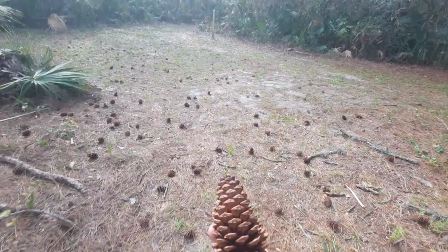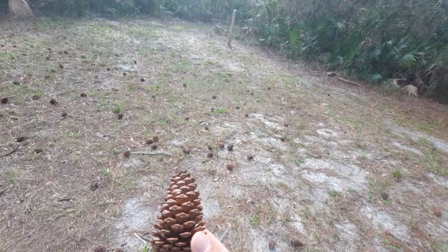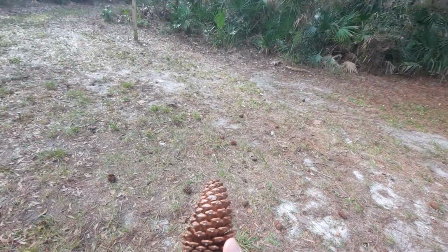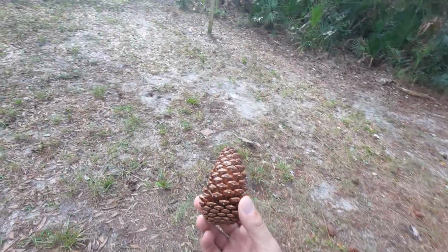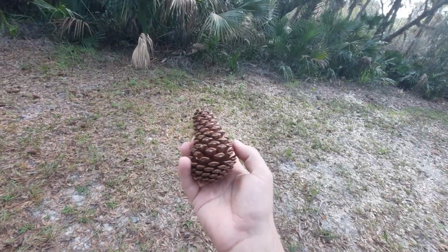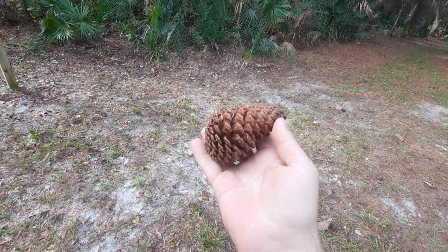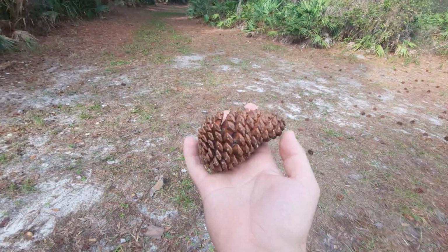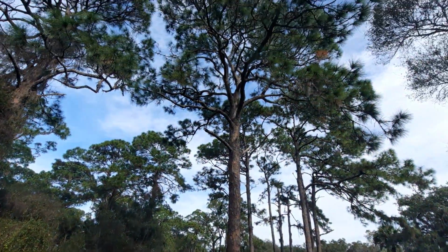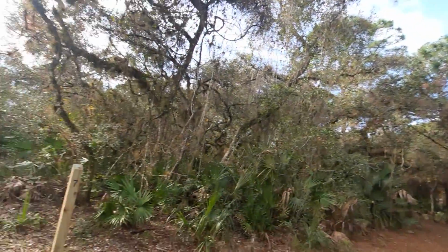They are different from angiosperms, which is where you have more of your flowers and fruit-bearing trees. Gymnosperms bear fruit, however, they don't have an outer covering or anything. This is just what is produced, so there's no covering of the cone itself. But yeah, they're so pretty and so tall.